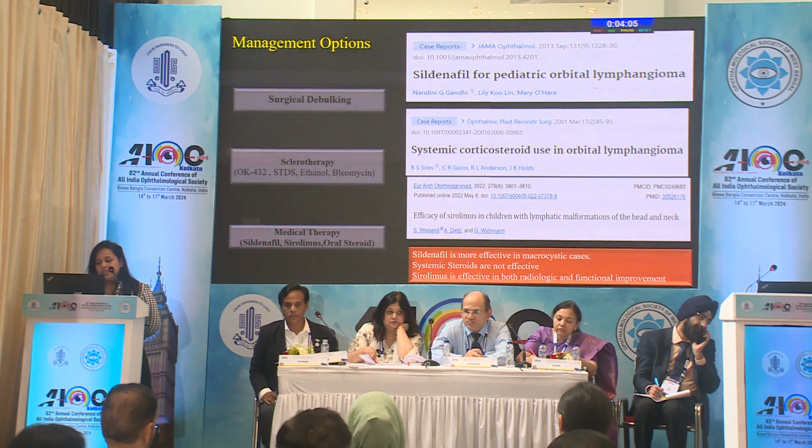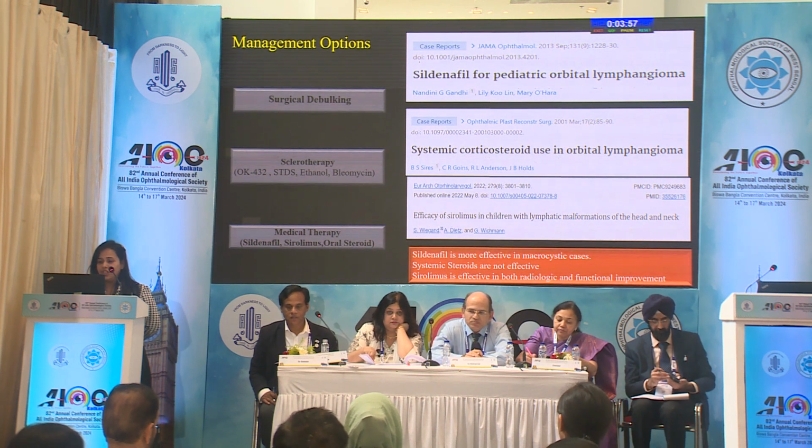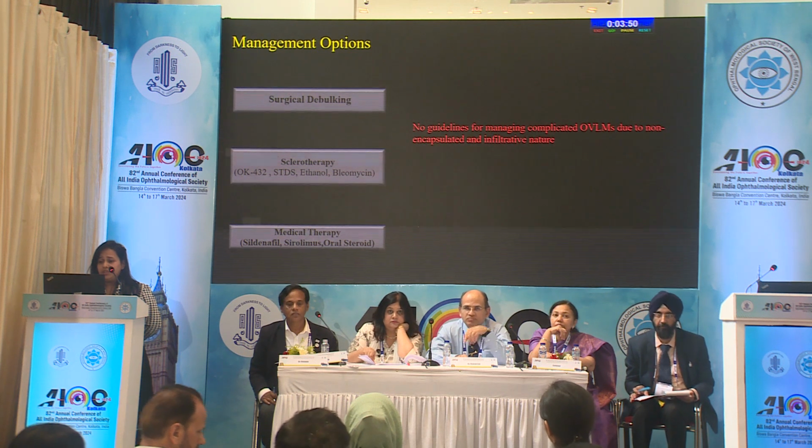The third is the medical therapy. In medical therapy, sildenafil is more effective in macrocystic cases. Systemic steroids are generally not effective, and sirolimus is effective in both radiologic and functional improvement. However, till now, there are no guidelines for managing complicated orbital venolymphatic malformations.